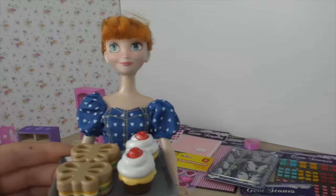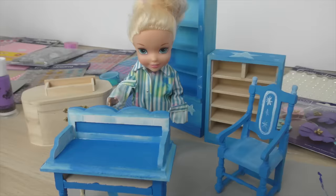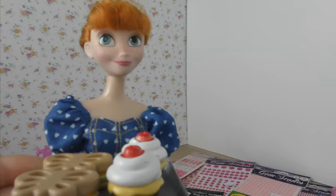I just brought some snacks for you girls. How are you getting along? We're doing pretty good. It's super difficult though. This table is no joke. Well, I'm glad you're getting along well. I just brought some sandwiches and a cupcake for both of you so that you can take a break.